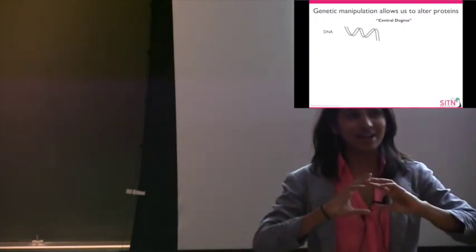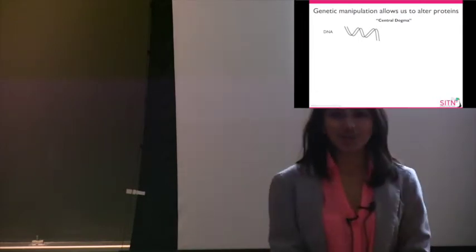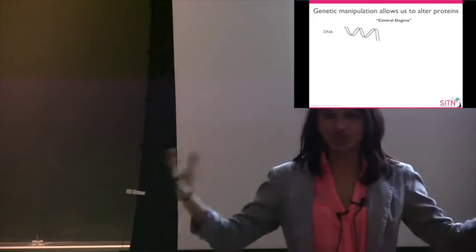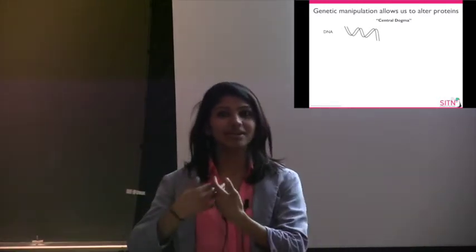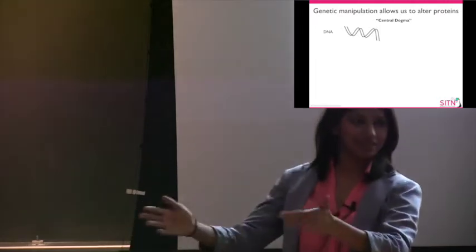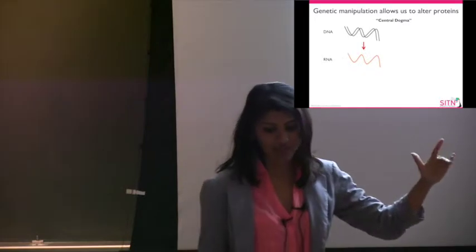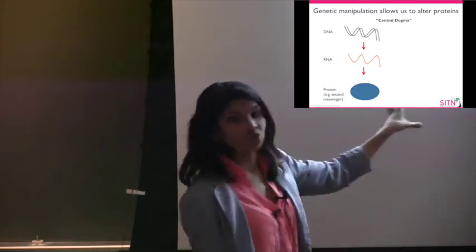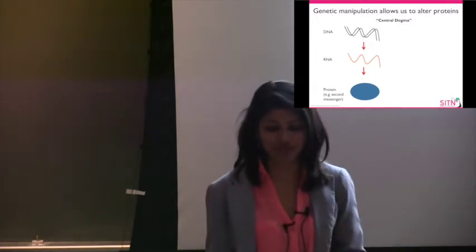So I talked a little bit earlier about genetic material that's stored in the nucleus. DNA is what this genetic material is, and it basically is a sort of recipe book that contains all the information that's needed to make your recipes, which are your proteins. And DNA will basically photocopy itself in order to make RNA. And then the RNA is what gets made into a particular protein. So for example, like a second messenger or a receptor or something.